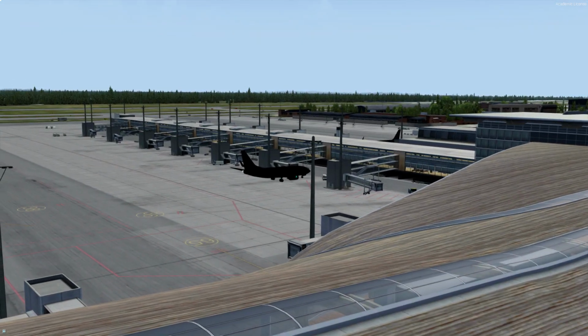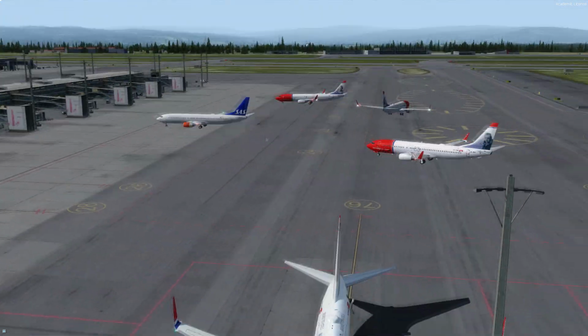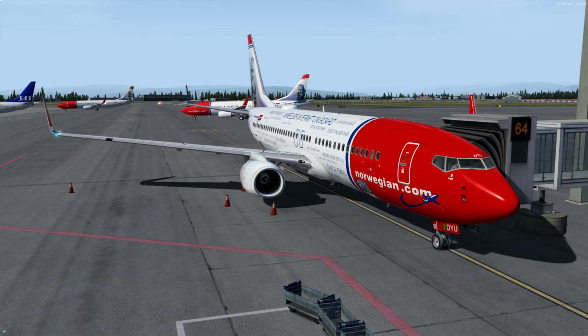Scandinavian 496. North Shuttle 602, expedite your taxi, please. North Shuttle 950, text. 950, tower, roger, standby. Roger. Scandinavian 031, after the North Shuttle taxiing in, cleared to taxi Golf November to holding point runway 19 right. Taxi Golf November holding point runway 19 right, Scandi 031.